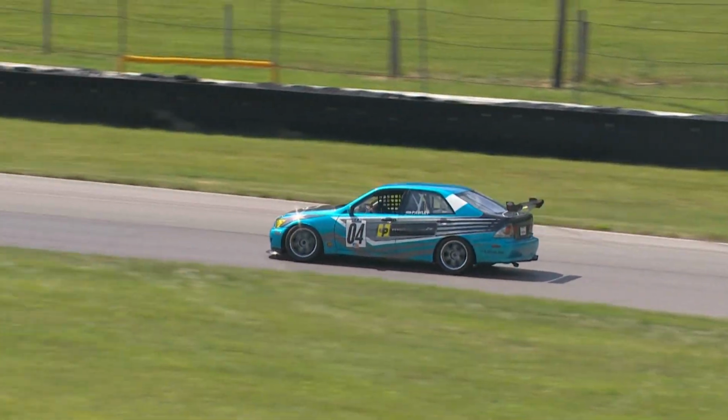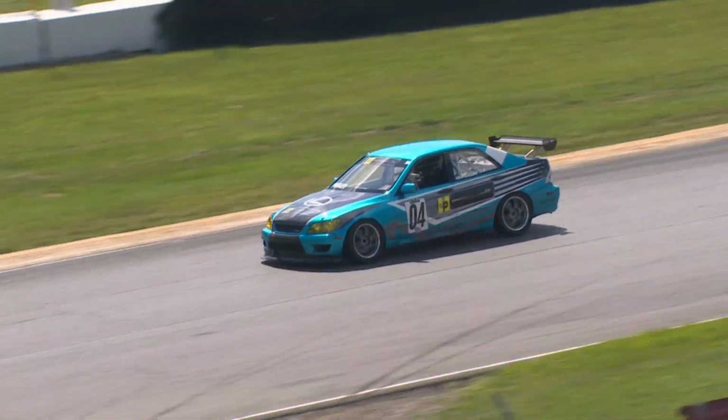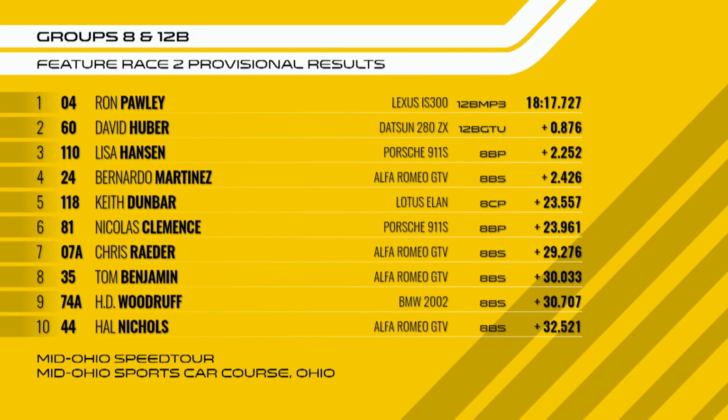That's a pretty car. Ron Pauly is actually a Toyota dealer. He was explaining to me that this was a Lexus race car in the IMSA series, I believe, but there were only about four of them made, and I think he has two of them.